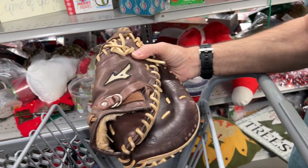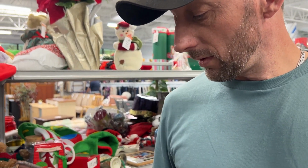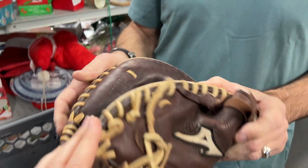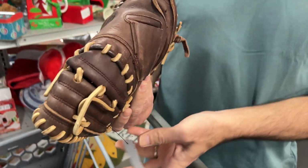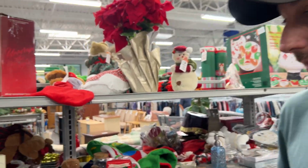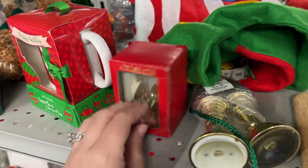What is it? I mean, I know it's a baseball glove, but... It's a catcher's mitt. Okay. Mizuno. Okay. It's in decent shape. It needs to be cleaned up, but it looks like it sells for $60. Oh, so I was able to maybe get one over on Goodwill. It's very difficult to do that. Yes, it is. Like I said, they have a lot of stuff, but it's just a little too much for us to flip.